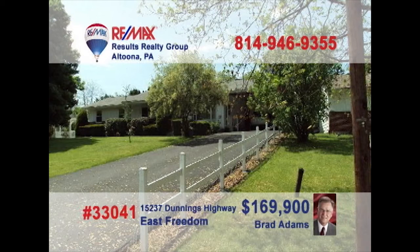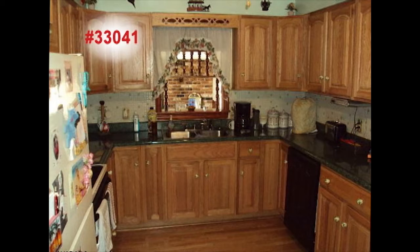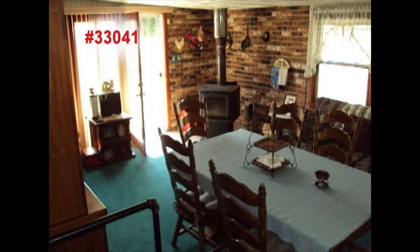Brad Adams presents this beautiful East Freedom home on nearly half an acre. Relax with friends as bright sunlight pours into the living room. Everything's been remodeled floor to ceiling in this fine kitchen. The family room features a wood burner to keep everybody cozy.